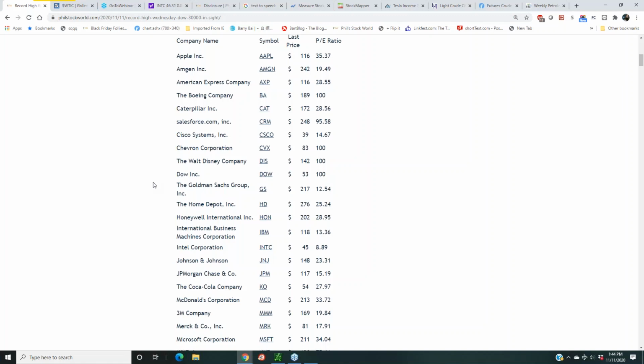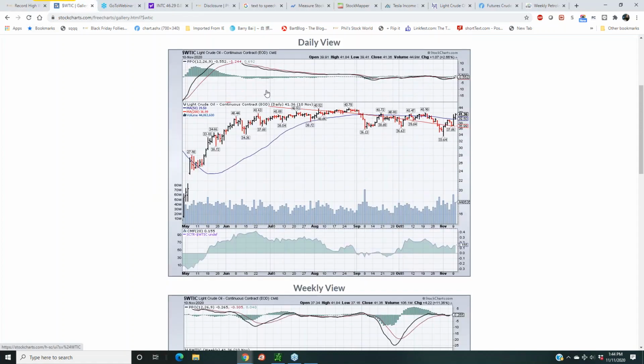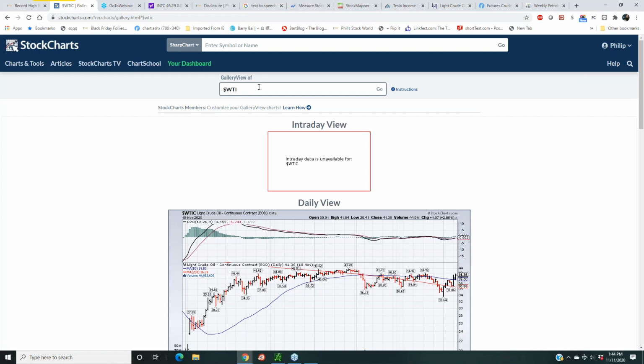When you're at 30,000 and you're 30% overvalued, that means that 10,000 of your 30,000 is overvalued. That's very overvalued. That's pretty freaking overvalued. So you've got to think about that.